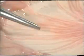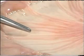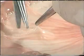The other method of hemostasis to be demonstrated is more suitable for pedicle ligation. Here we see a leash of vessels, again in the small bowel mesentery. We are going to divide this leash using a different technique.